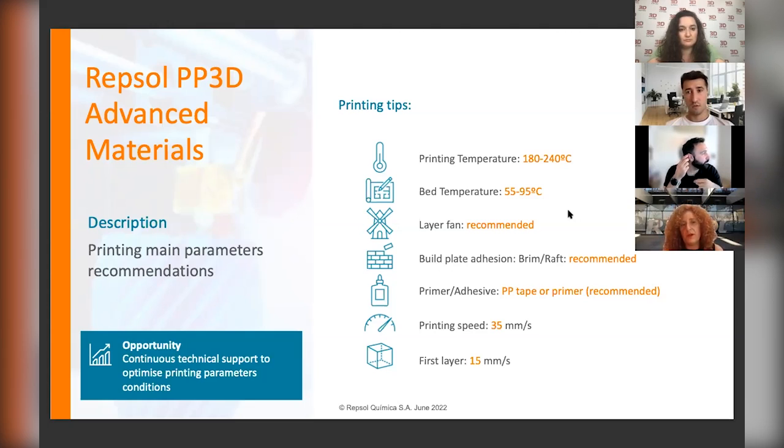As one of the main aspects to be successful is to achieve a good adhesion between the first layers and the base of your printer, we recommend, if you are able, to use a brim or a rough structure to allow you to have a bigger surface of contact. Also, a primer or an adhesive is recommended.